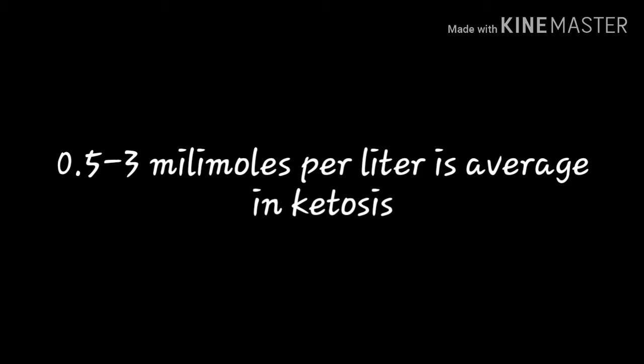In order to be in ketosis, you can be as minimal as 0.5, and the highest amount that's safe is a 3. So between 0.5 and 3 will put you in ketosis. The urine sample tests for acetoacetate. That's what the urine test shows to indicate if you have ketones.